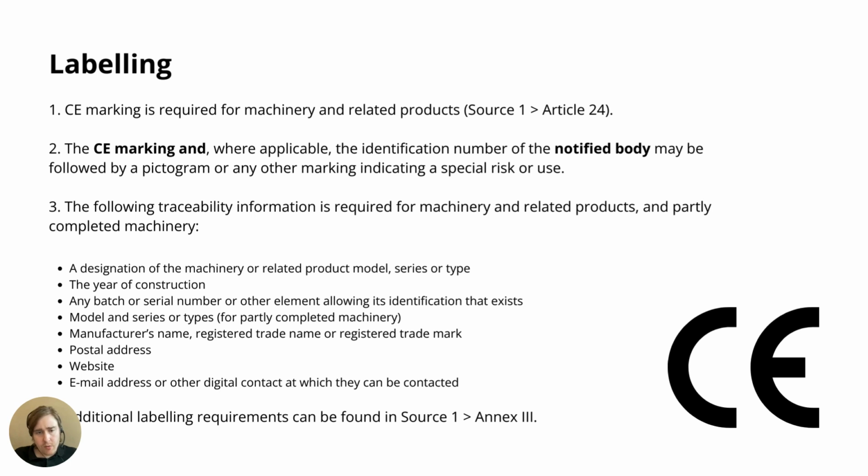Designation of the machinery or related product, model, series or type, year of construction, batch and serial number so you can trace it to a specific production run, manufacturer name to ensure that your company can be identified, postal address, website, email, and other digital contact information so that you can be contacted. And you can also find additional labeling requirements under Annex 3. And this depends on the machine, can be warning statements, precaution information, and so on.